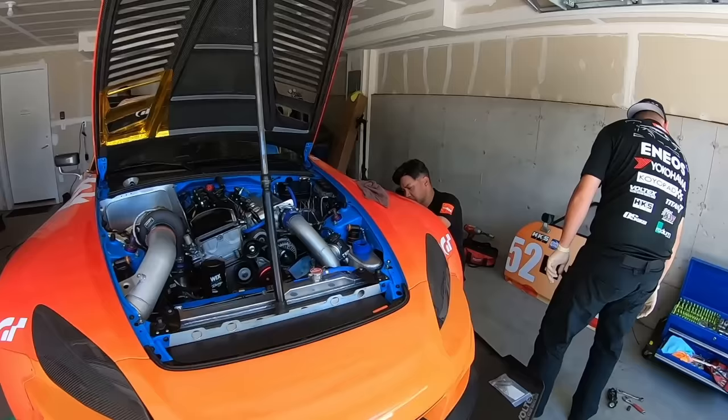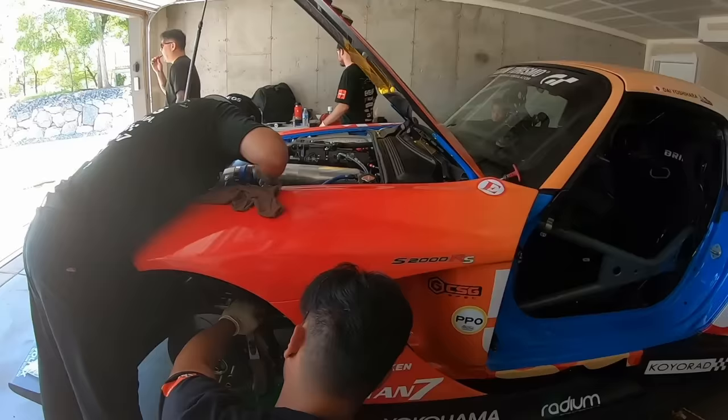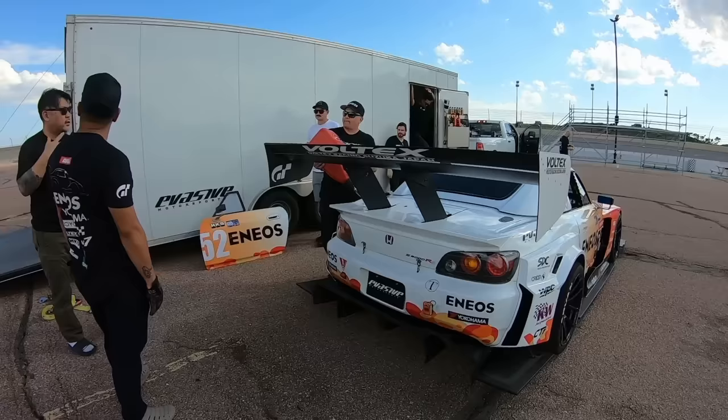But on a good note, we got some time, so we got qualified. It's not going to be the last to run up the mountain, but it'll be kind of mid-pack. Anyways, we're going back, fix the car, test again, and we have another practice tomorrow.